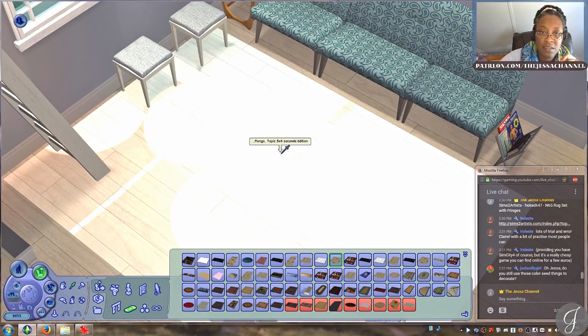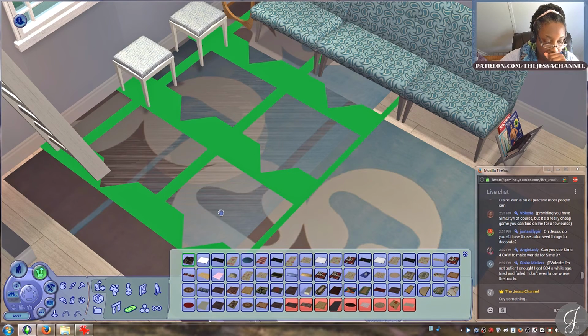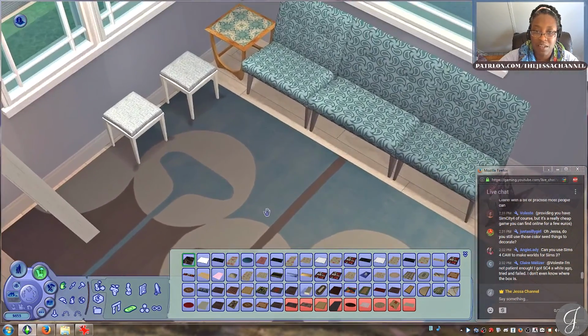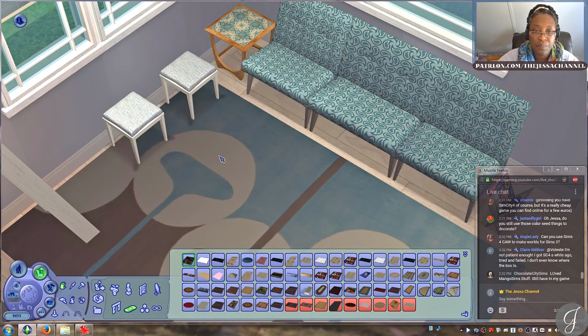This rug is from Mango Sims. You guys remember Mango Sims? Early stuff. I do, Renee. I do use those still. Renee is asking me if I use color palettes to decorate with, and I do, although I don't think I did with this lot. This lot was so small I just got in there and got to business on it. This is, like I said, by Mango Sims. They might still have her site up. I don't know. Can someone check for me? Thank you.